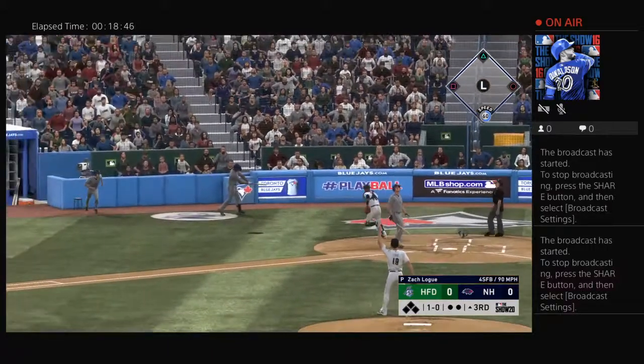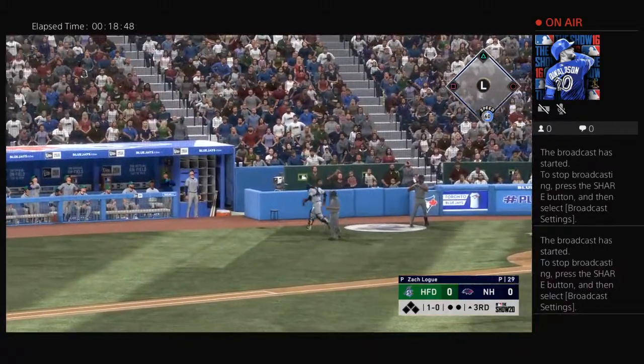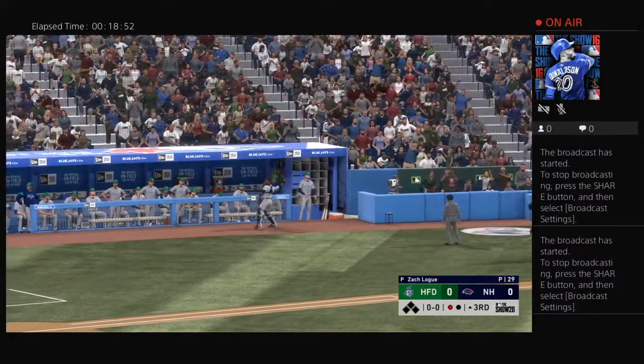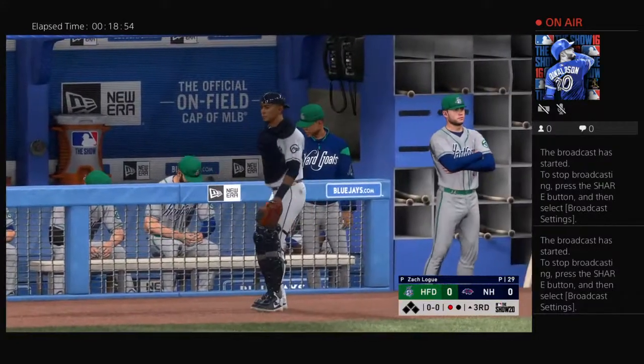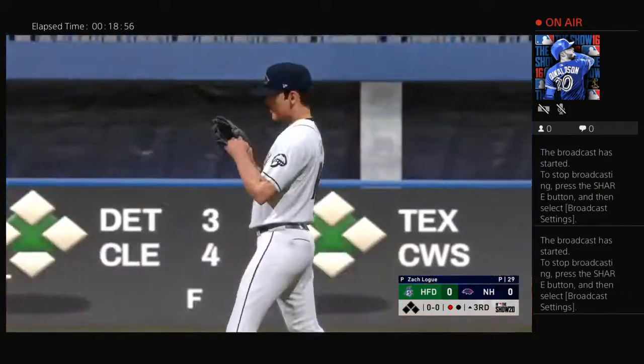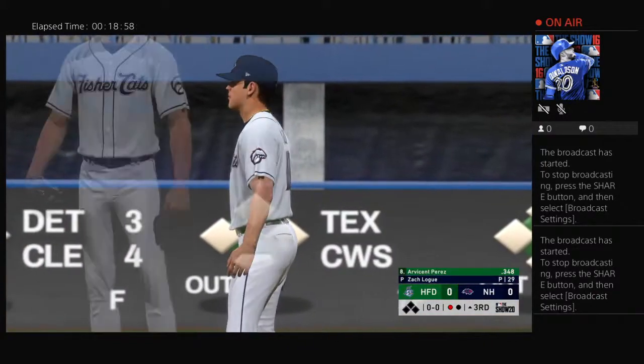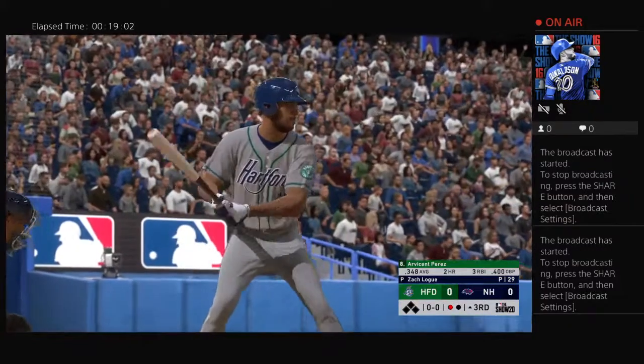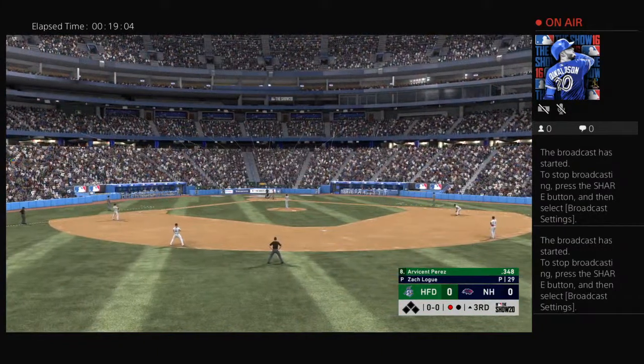Popped him up. And he'll lunge forward to make the catch for the first out. Batting 8, the catcher, number 40, Arvidsson Perez. Into the box, number 40. Couple of hits for him in 4 trips to the plate last night.